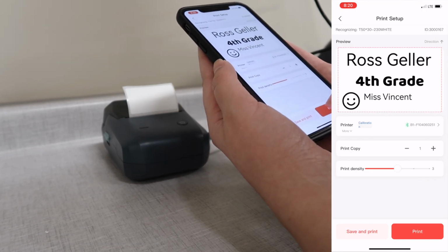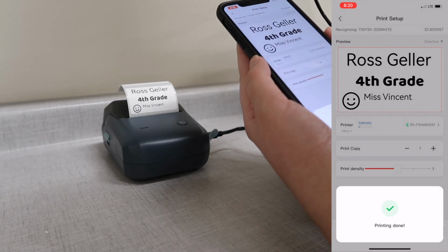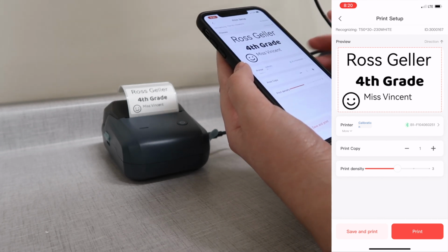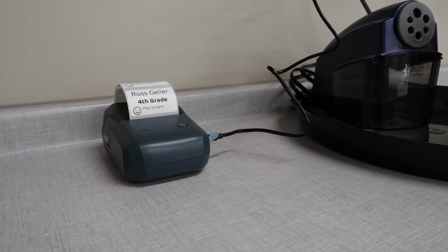Well, let's just print one and see what happens. Oh my God, that was so easy. That's great. And then, okay, I do want to save this, so I do need to create an account.